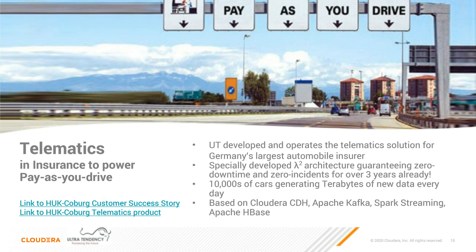So that means that the application was always available to the customers of HUK-COBURG, and there are hundreds of thousands of drivers on the roads using this product. And there was never a single second of non-availability of the application due to the architectural approach that we've chosen. I can tell you that behind the scenes, there were hiccups of the application. There were partial downtimes of clusters that we were experiencing. But because we had it multiplexed and operated in two data centers, nothing of it ever surfaced to the customer.